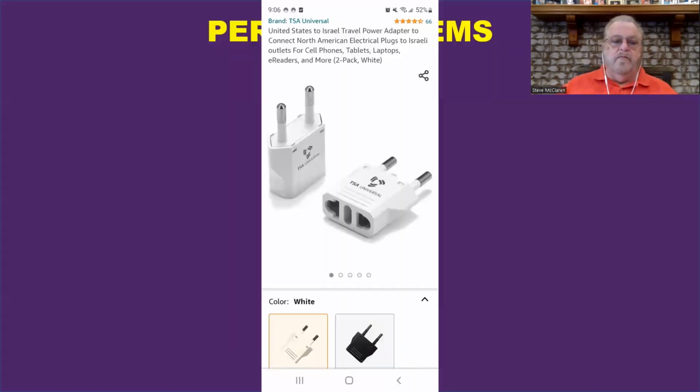all you really need is a plug adapter. The plug adapter allows you to plug our flat stuff into their round stuff. They've got two round holes. The minute you do that, your appliance automatically adjusts to the voltage. It goes to 230 and it's fine. It works great. They are made to do that. So don't worry. That's what they're made to do.